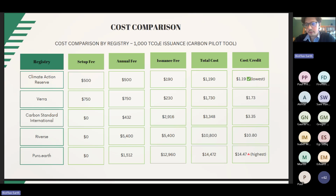We've seen verification costs ranging from 5,000 to 10,000 euros upwards. I don't want to give you a very specific range without knowing more about the size of the project. But again, feel free to check out the different registries. They all typically have costs that have been publicly communicated on their website. And if you have specific information on your project size, then we're happy to look at that together and go over a potential cost comparison.